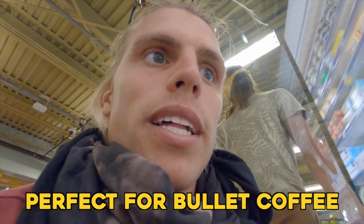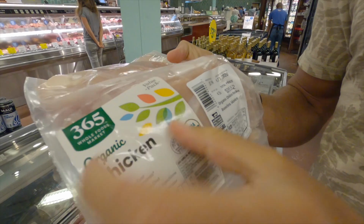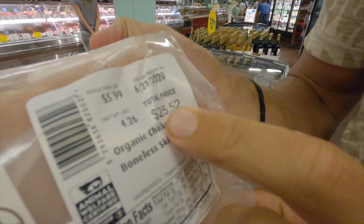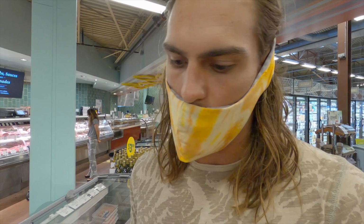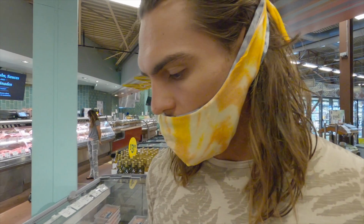It's grass-fed, it's ready to go. Just plop it in your bullet in the morning and blend it up. You may have to pay extra money to have like an organic something, but the way I look at it is I want a healthy life. I want to feel really good. I don't want to end up in the hospital when I'm older due to me eating poor food.